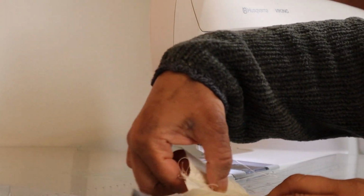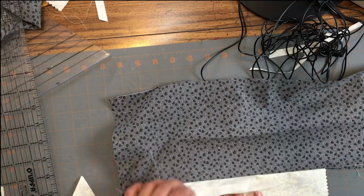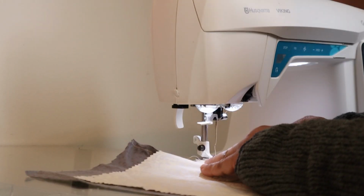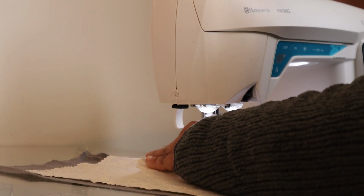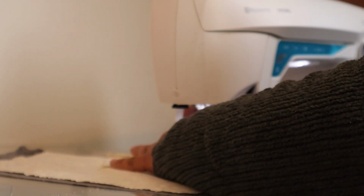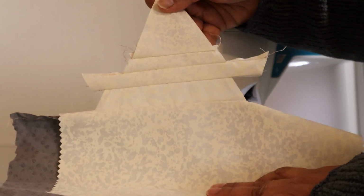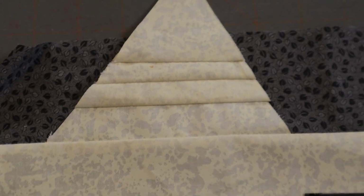Then I just need to cut this to be able to add to that. You can see that it kind of looks like siding or something. Makes it look a little bit more interesting. Okay, so here's what the house looks like now. This is the body of the house.